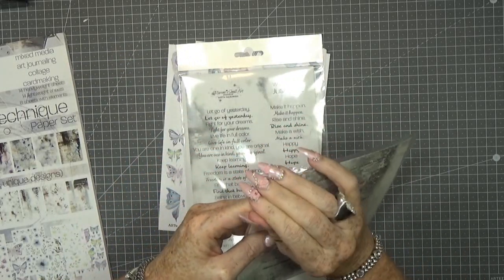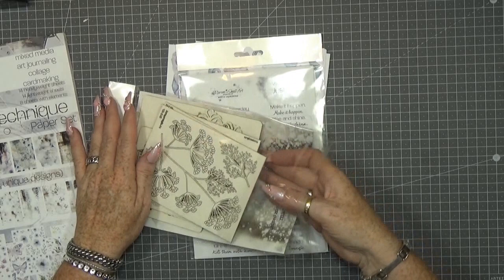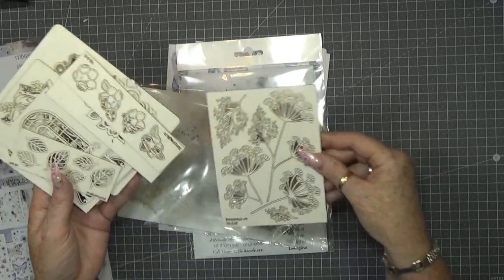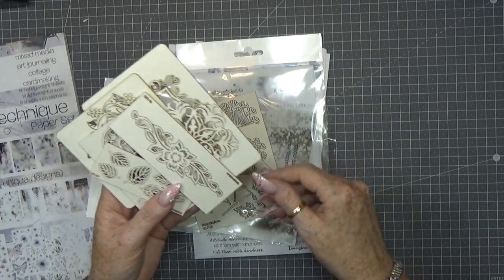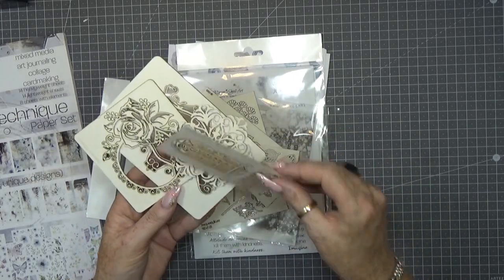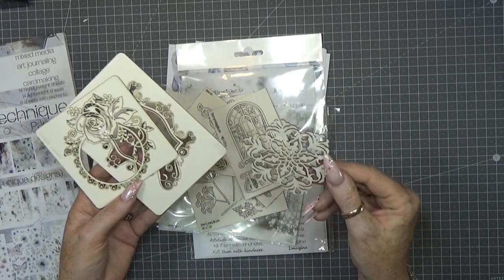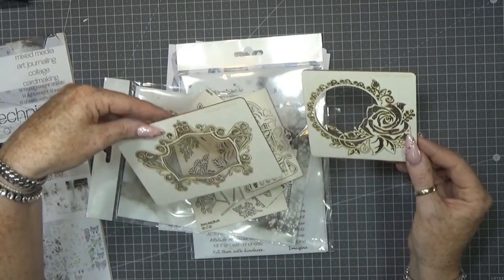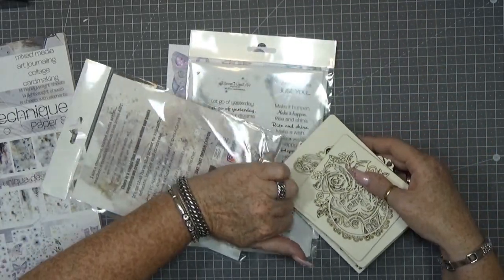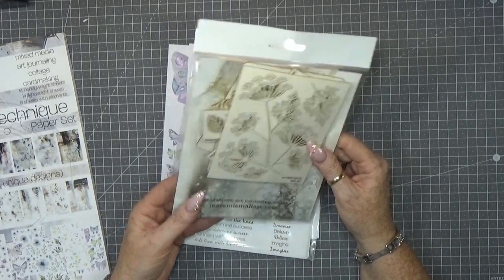Let's open this up. Let's see. Oh my gosh, these are amazing. Wow, so much in it. I really get into these little wooden things. I do not use that a lot, but I want to. I want to use these more. Absolutely stunning. So cool. So let's put this back. Alright, so that was in it too. Cool.